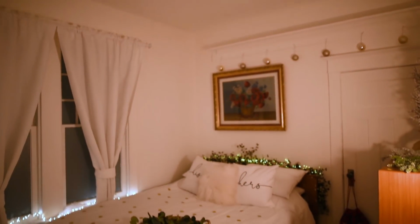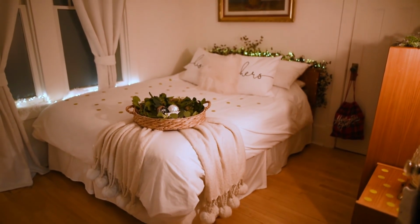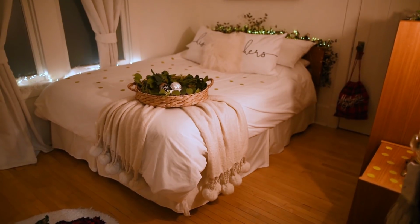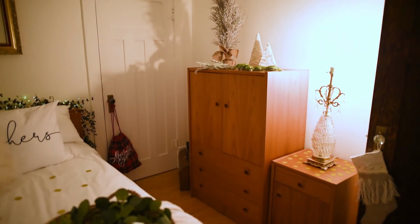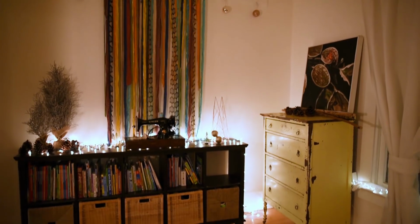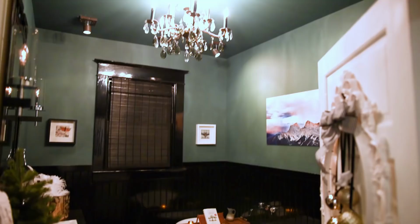To make the spare bedroom on the main floor feel cozy and welcoming, we added some fluffy pillows and a blanket to the bed, a garland on the headboard, and some ornaments and ostrich feathers around the room. The homeowner's antique sewing machine and chippy dresser were a gorgeous touch in this space.